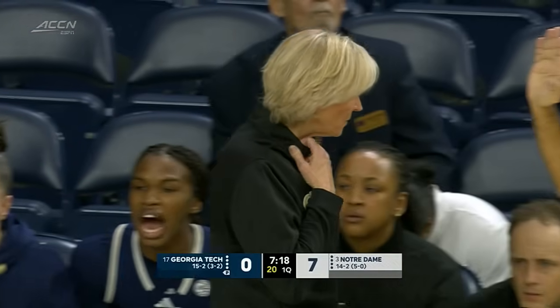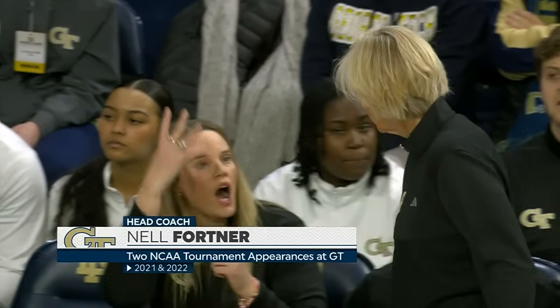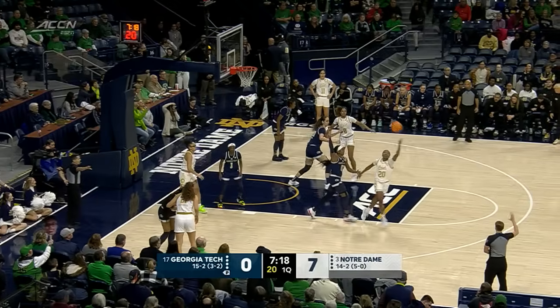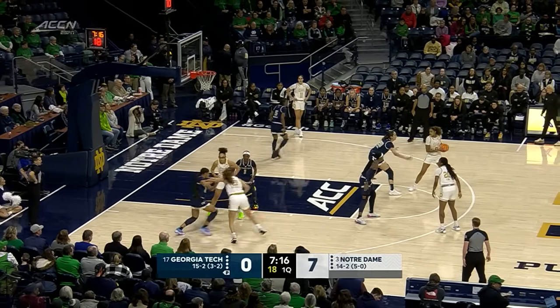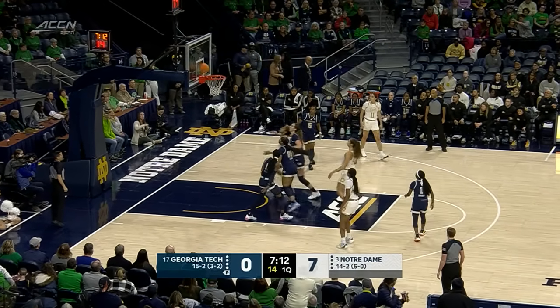So we have Nell and Niel tonight. This is Nell Fortner, now in her 6th year with Georgia Tech, and trying to get her team back to the NCAA tournament. They did not make it last year or the year before, and she has done such a terrific job as coach in the WNBA with the Fever, also the U.S. national team in the Olympics.